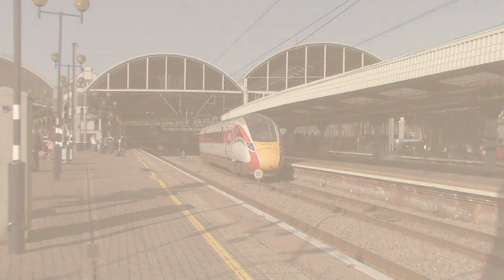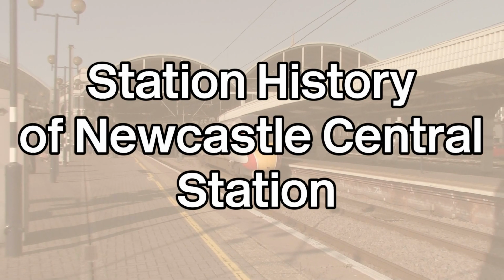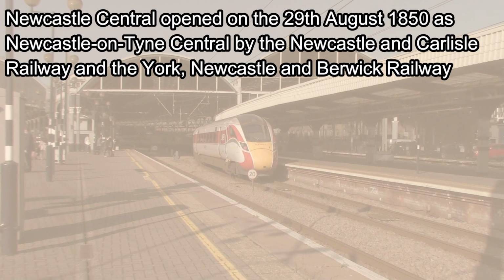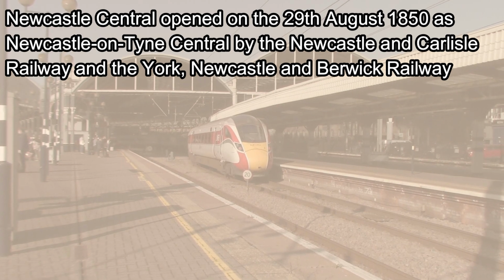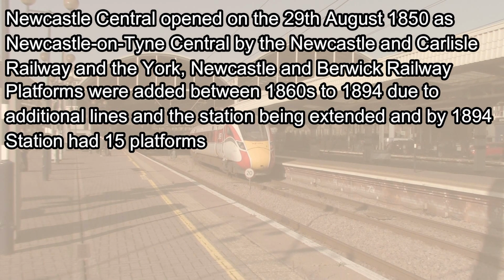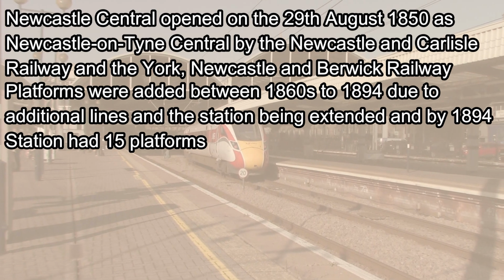We're now going to move on to the station history of Newcastle Central Station. But this history of Newcastle Central Station will be brief. Newcastle Central opened on the 29th August 1850 as Newcastle-on-Tyne Central by the Newcastle and Carlisle Railway and the York, Newcastle and Berwick Railway. Platforms were added between 1860s to 1894 due to additional lines and the station was extended. And by 1894 the station had 15 platforms.